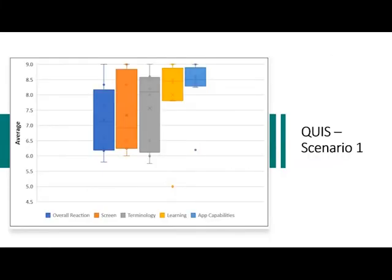So this is a box and whisker plot of the questionnaire for scenario one that the users filled out. Just by looking at this analysis, we can see that users rated the learning and app capabilities the highest, but there was a range of scores from about 5.5 to 9 for the overall reaction screen and the terminology used in the app.